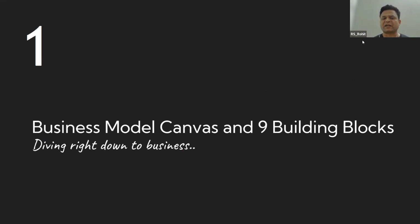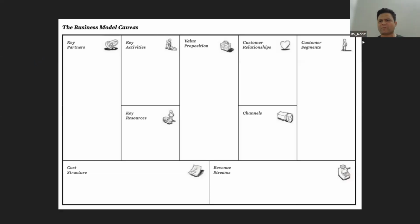So the very first idea: what exactly is a business model, and the 9 building blocks of the business model canvas. This is how a business model canvas looks. You have 9 different boxes here, and we will go through each of them separately now.